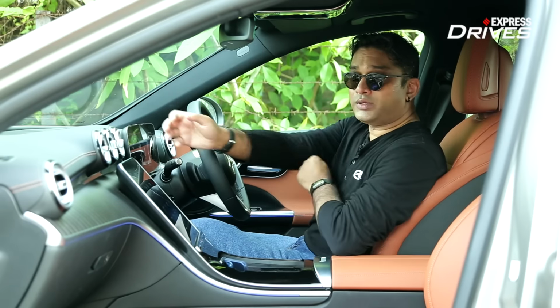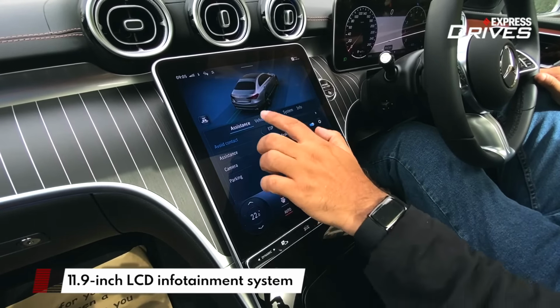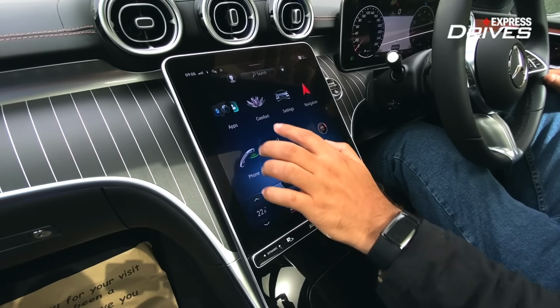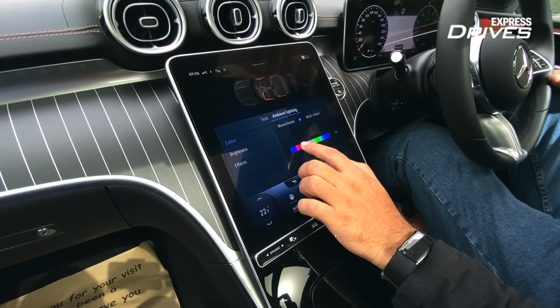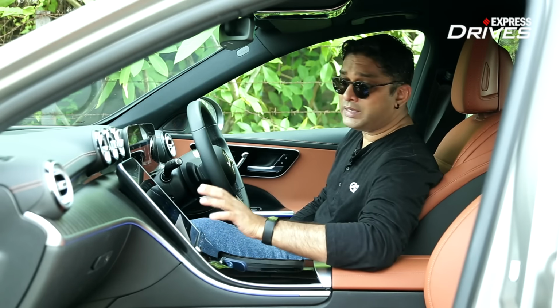Now we're talking about the infotainment system, so we have to talk about this gorgeous 11.9-inch screen. It is extremely easy to use. It feels like one of your personal devices. It's very intuitive and very responsive. The graphics are very clear, and it has all the functions that you want. It's just right there in the home display, so it's very easy again.